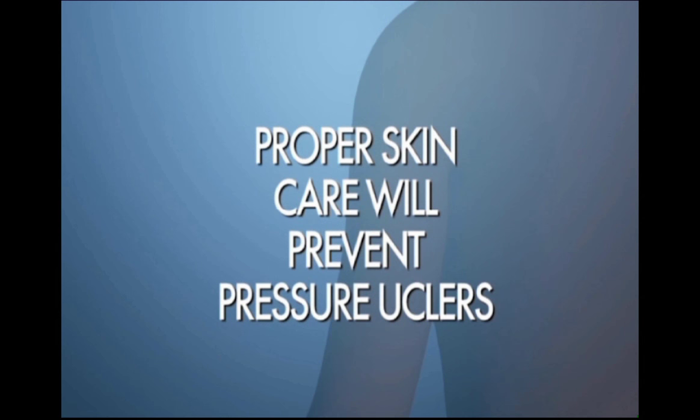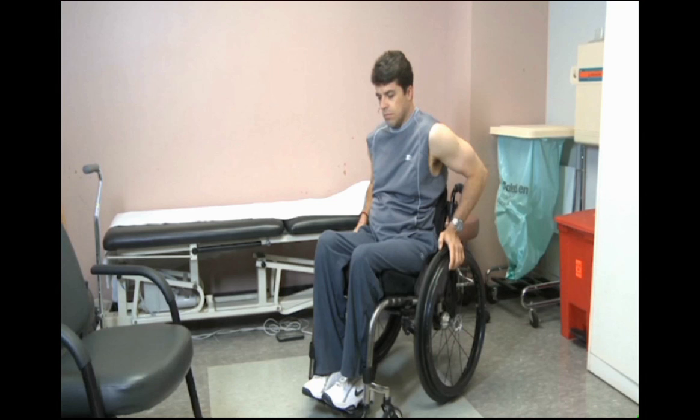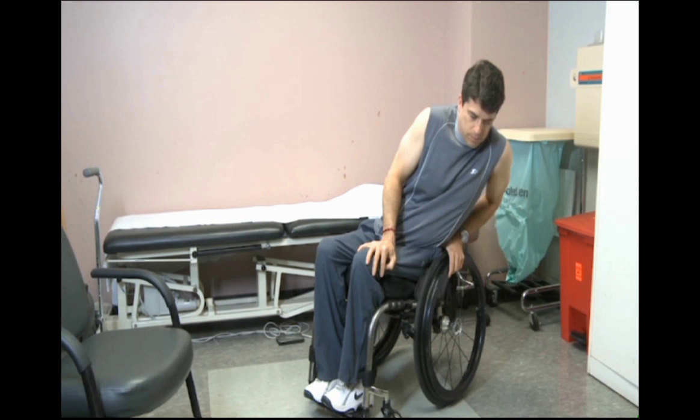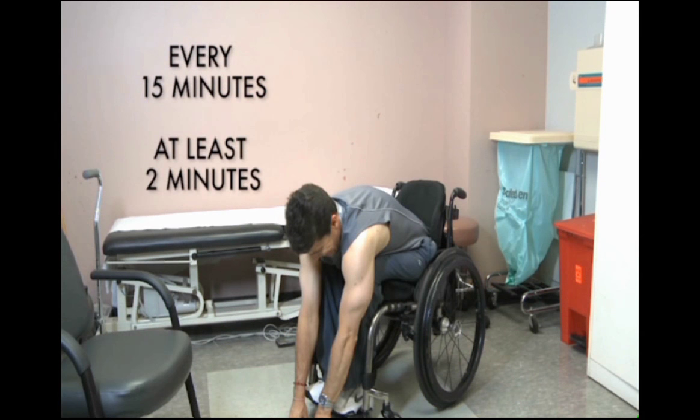Prevention of pressure ulcers is your best defense against getting them. In fact, most pressure ulcers are preventable if you make skincare a priority. Pressure reliefs, also commonly referred to as weight shifts, are essential to relieving pressure on your skin. A pressure relief is the act of shifting your weight to reposition your body and keep the blood flowing to your skin. Anytime you're sitting, you should do pressure reliefs every 15 minutes for a duration of at least 2 minutes.